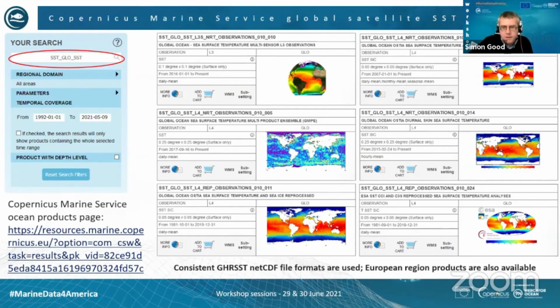But I just wanted to mention before going on to that we use a standard data format, which is defined by the Group for High Resolution Sea Surface Temperature. It's a NetCDF. This means that it's easy to read into most software, and it's easy to switch between them as well, because they're all using a standardized format. And as well as these global products, if you're interested, there are European regional products available too.